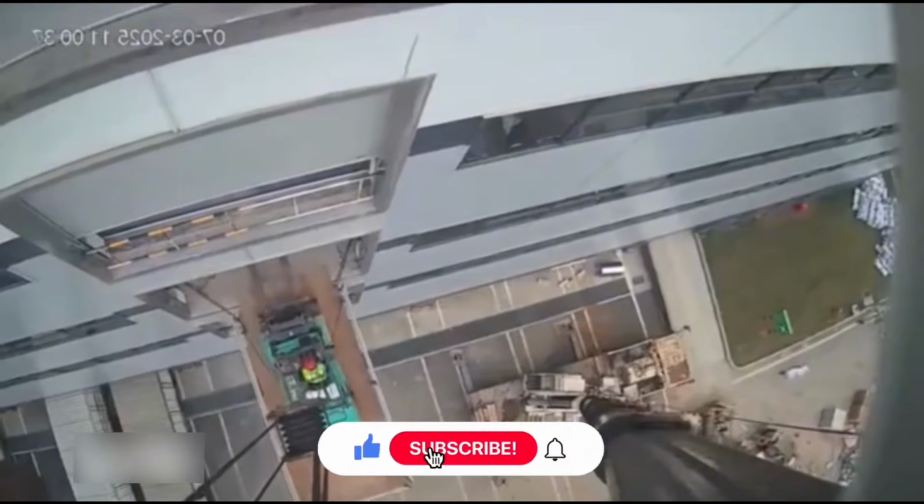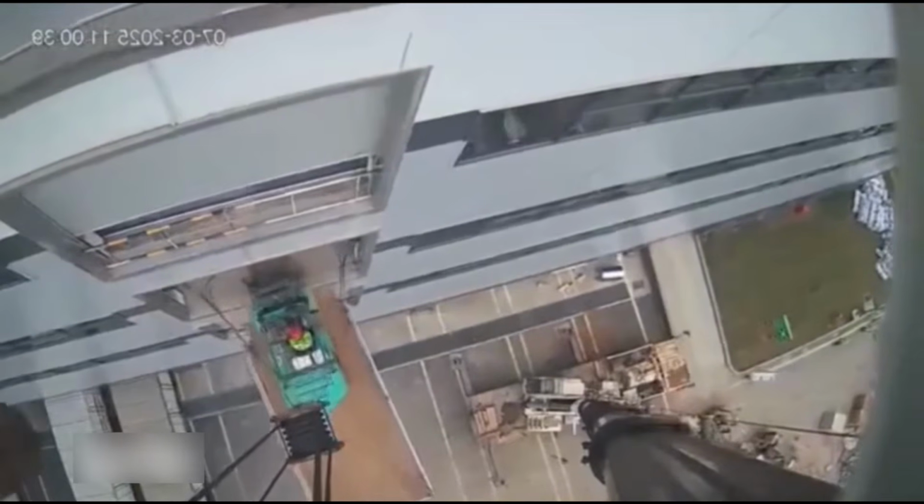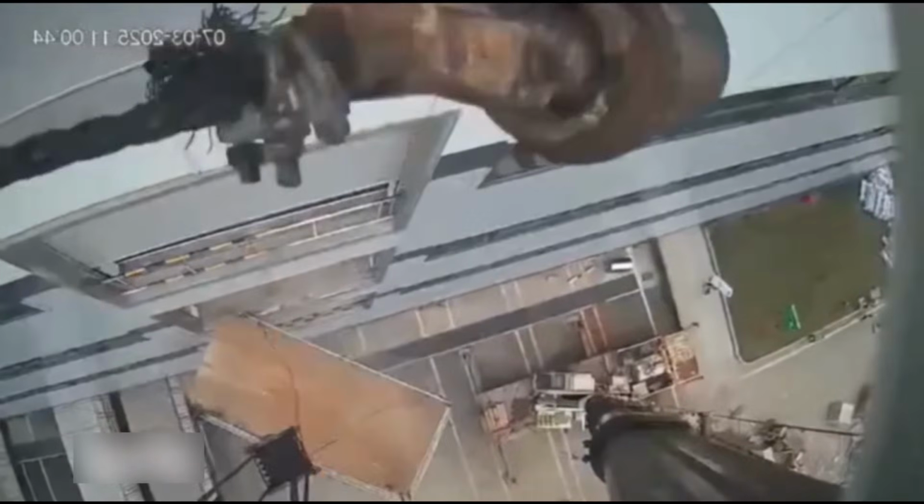This incident shows the high risk of uncontrolled loading and improper lifting practices. Cranes should only be used to lift loads that are properly secured, stabilized, and have a controlled center of gravity. No platform carrying people, vehicles, or loose equipment should ever be lifted.